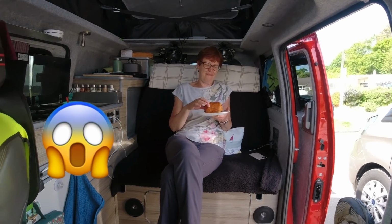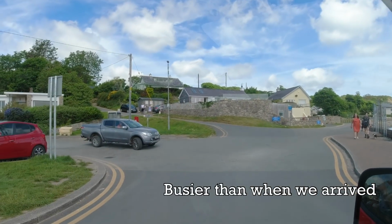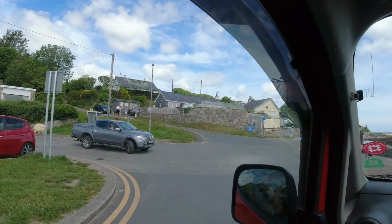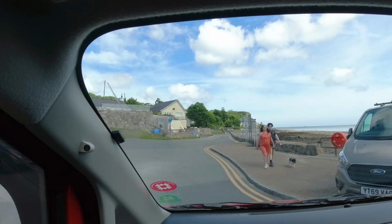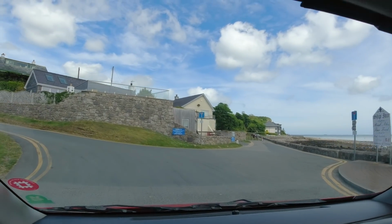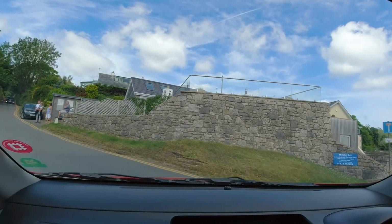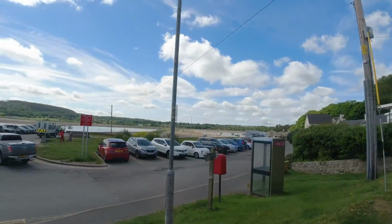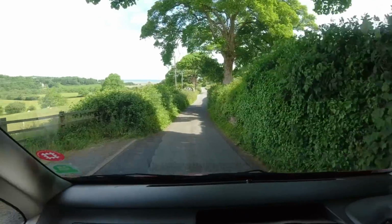All right, okie dokie. Busier than when we arrived. Yeah, we're getting out of this place. All of a sudden, there's been a huge influx of people, and I think actually they're all for the restaurants in the pubs. So that probably explains why there's no motorhomes or camper vans allowed.